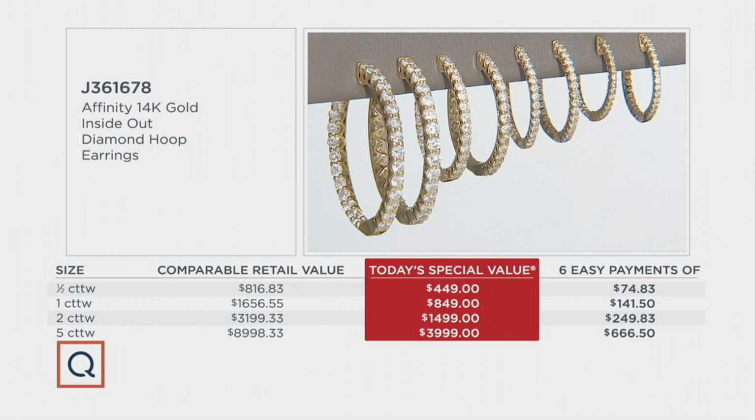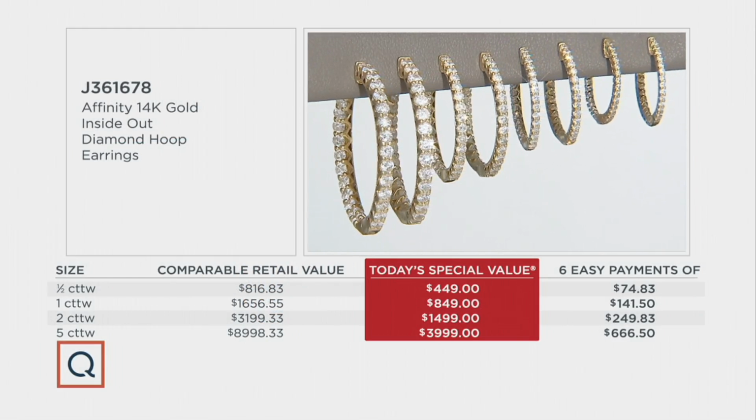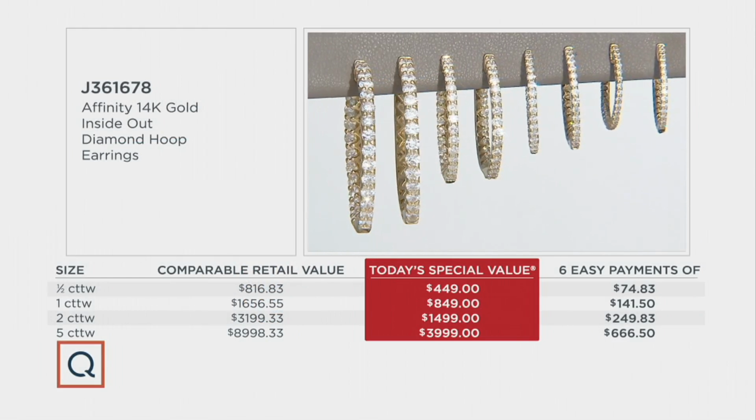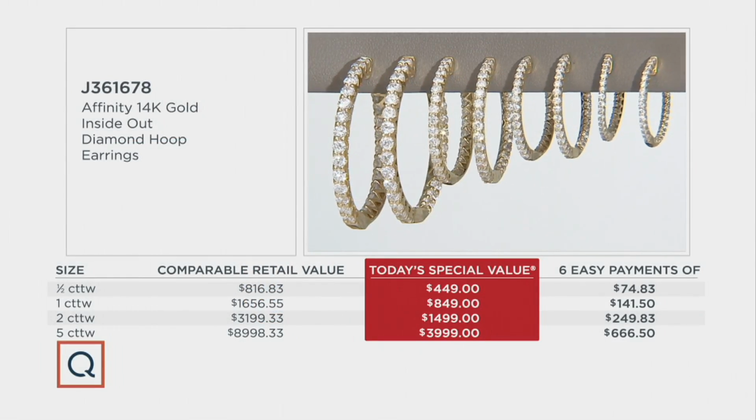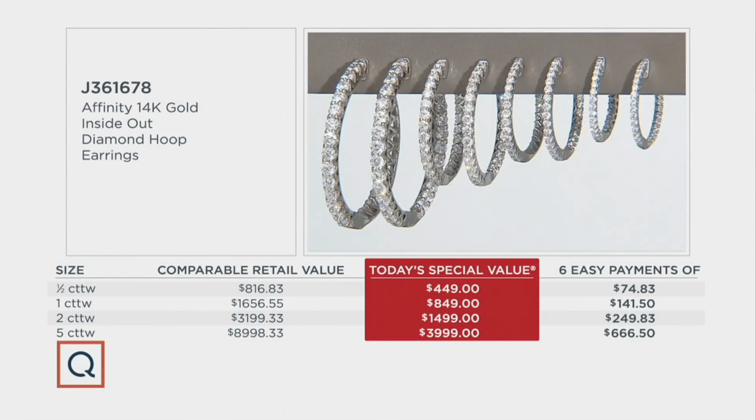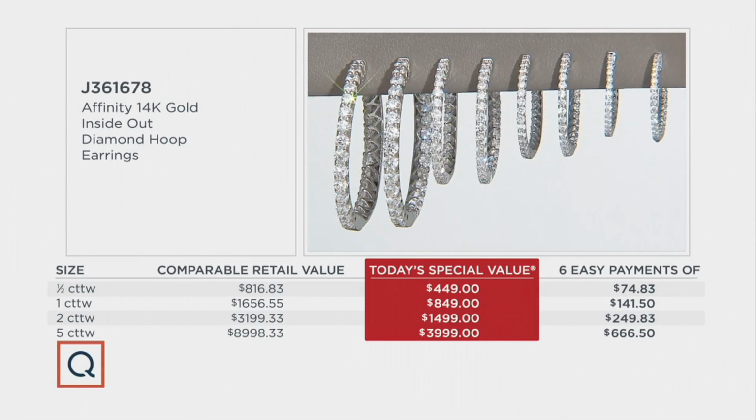And then I will tell you this, that people who are shopping, here's what's going on: a big savings, $800 plus, by getting them in that 1 full carat.